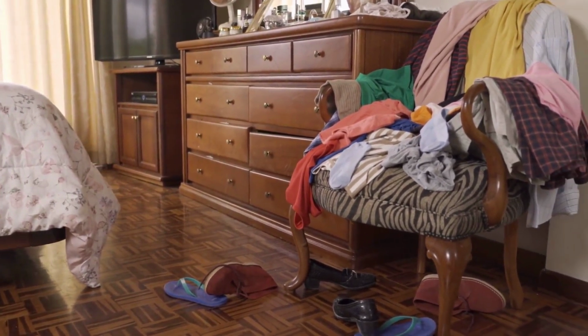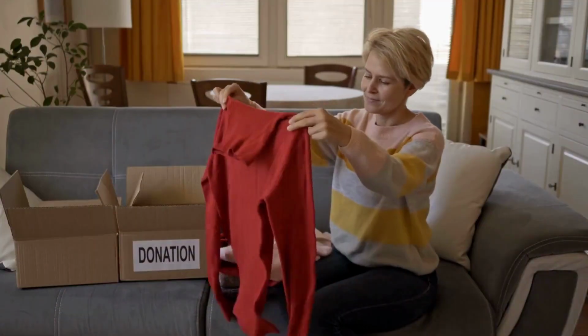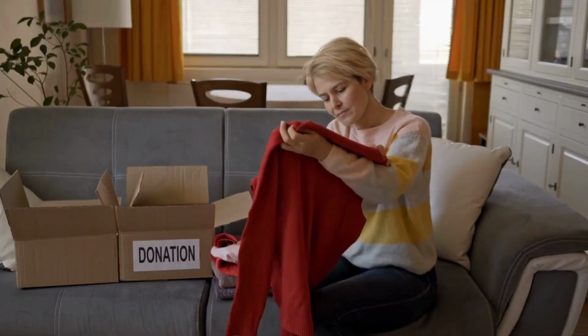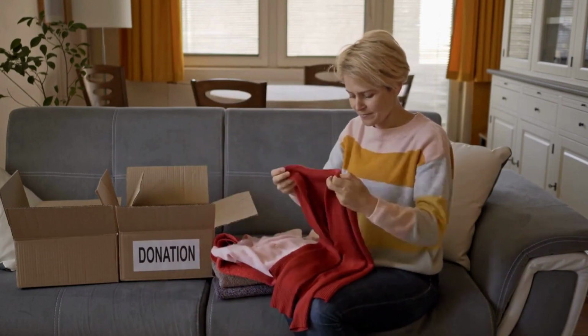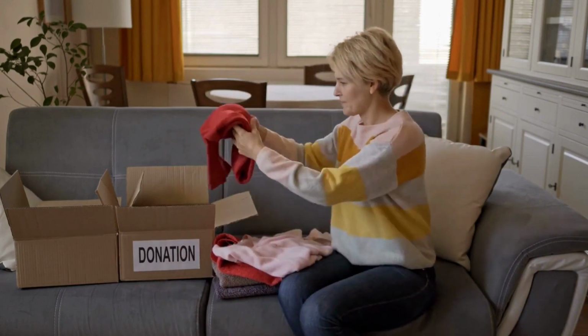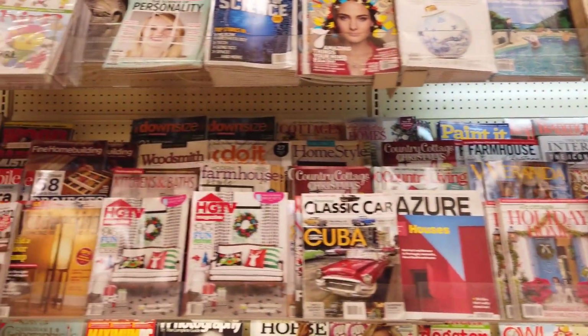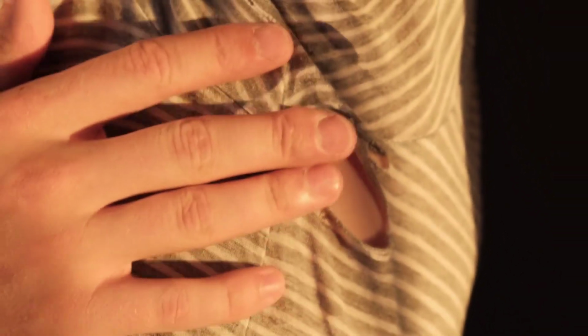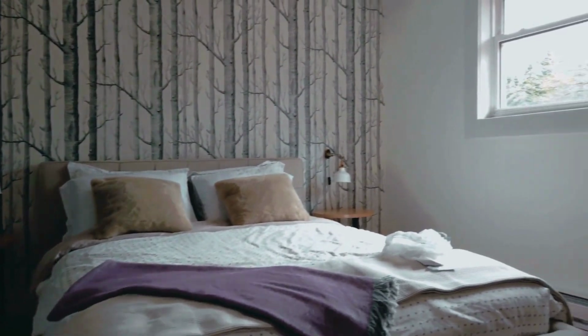Now, let's tackle the heart of the issue, clutter. It's time to Marie Kondo our way through this mess. We'll sort items into 3 categories: keep, donate, and toss. I'll share some in-depth tips and tricks to help you decide what to keep and what to let go of. We'll address common clutter culprits like old magazines, clothes you haven't worn in years, and items that no longer serve a purpose. Remember, the goal is to create a space that's both functional and aesthetically pleasing.